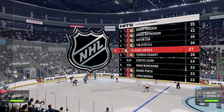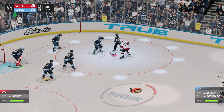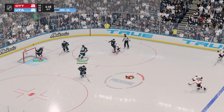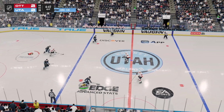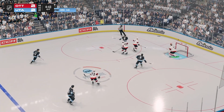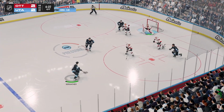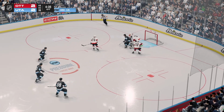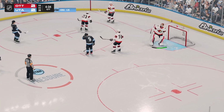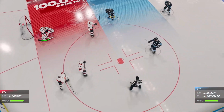Recognizing they're still shorthanded here as they get ready for the faceoff. Utah's got possession here in their own end. And now they look to make something happen from the neutral zone. Puts it on net. Oh, tremendous stop on the play. Can't hang on after that hit. Slides it across. Denied by the goaltender. Goaltender covers up and will get a faceoff.